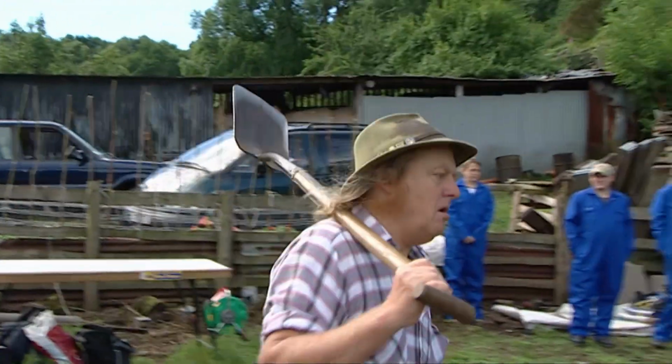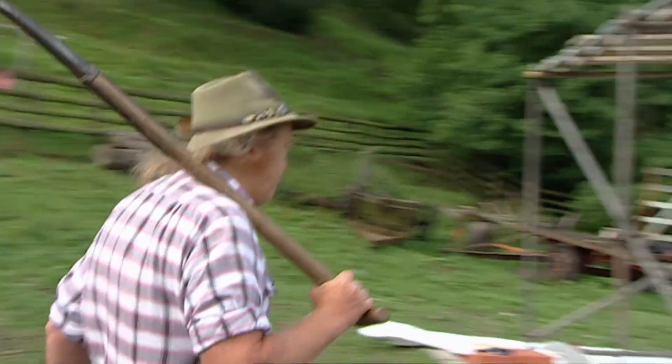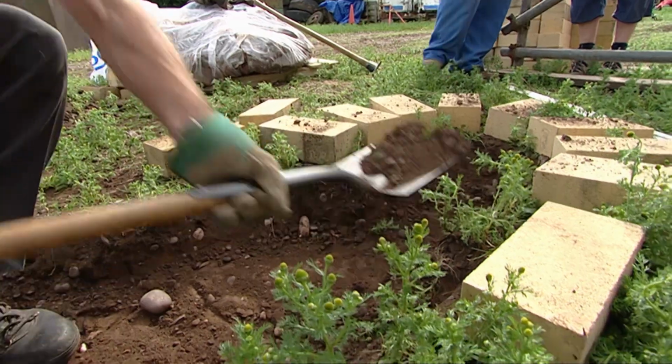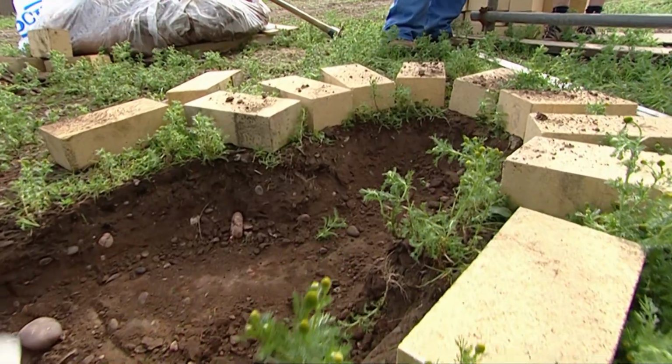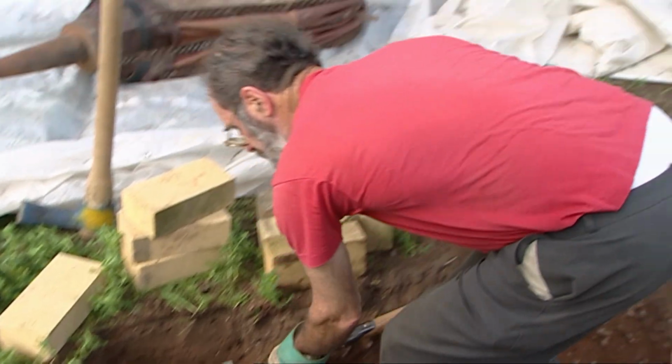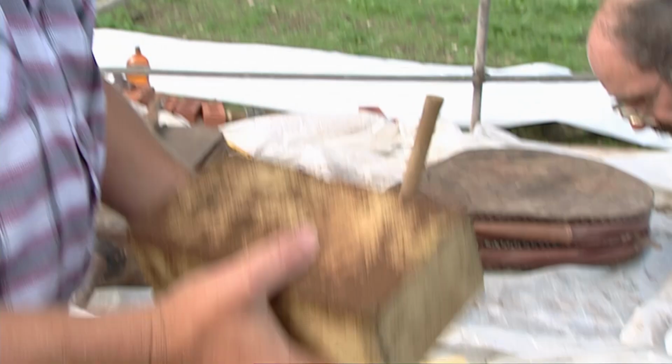And now, Tim, I thought you were building a furnace. All you've got is a hole in the ground. No, we mustn't confuse these with later blast furnaces that are really big. Bloomeries are really quite small scale. We can still make quite a substantial piece of iron in it, but it's pretty small. And they're going to be made out of bricks.